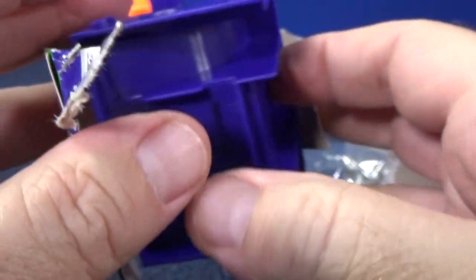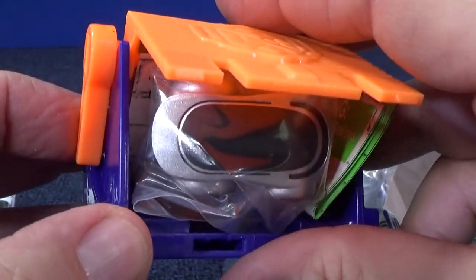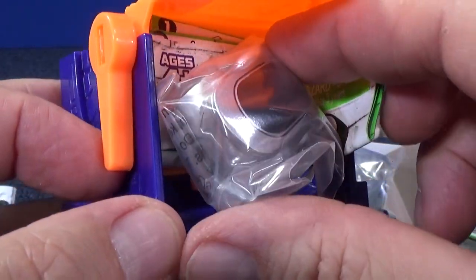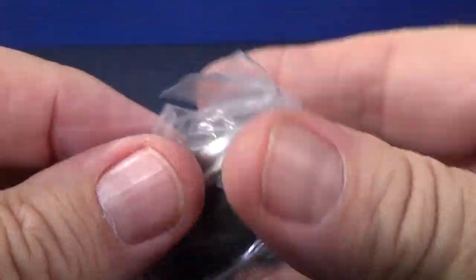They must be really rare because we didn't get one. Well, not so far. I don't know. Here's our last chance. Uh-oh. We didn't get gold, but we got silver.